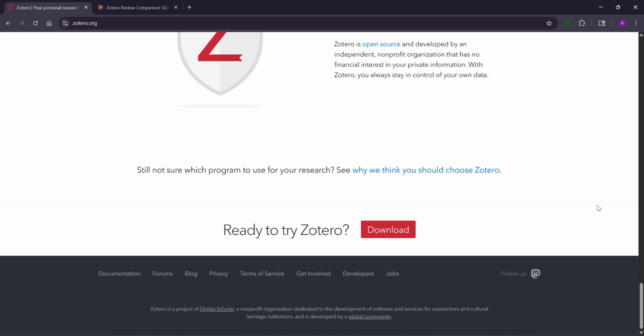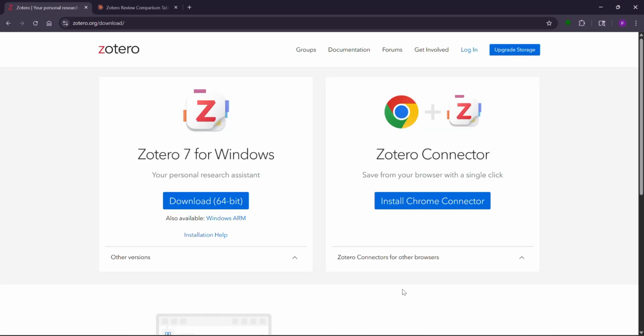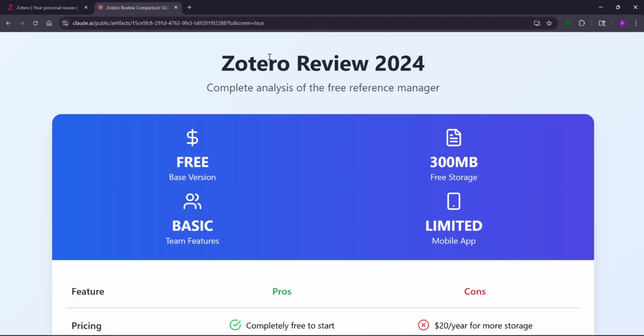The mobile app is pretty basic compared to the desktop version. Team sharing features feel outdated. Other tools do collaboration much better. Some citation styles don't work perfectly. You might need to fix formatting manually. The interface looks a bit old school compared to newer tools.